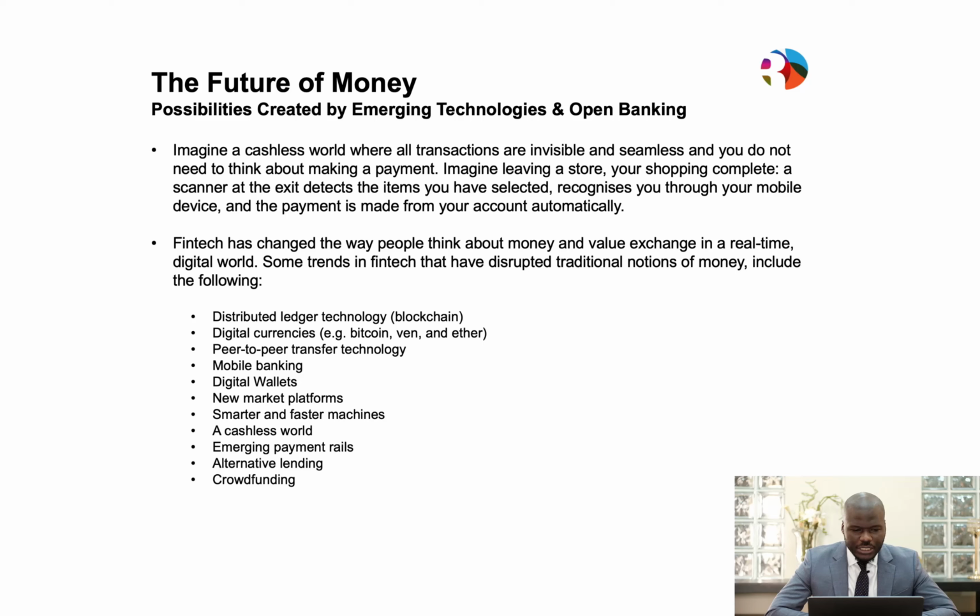Okay, so the future of money. Like I said, payments will be more cashless because FinTech has changed the way people think about money and the way people exchange value. So the future of payments, you will see that FinTech has disrupted a lot of the traditional ways people do things. So look at some of the disruptions that have taken place. We have blockchain, distributed ledger technology. We have digital currencies, Bitcoin, DCash that's just been issued by the East Caribbean Central Bank. Then you have peer-to-peer transfers, mobile banking, digital wallets, alternative lending, crowdfunding. All of these are technologies that have been made possible by open banking and mobile technology. Therefore, your credit union must incorporate these two pieces of technology in your next banking application or software.